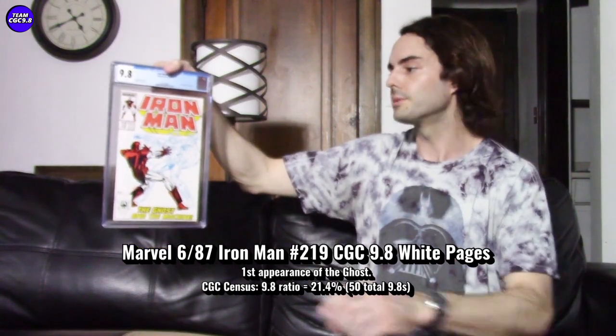So solid on the census, hey? Yeah, I mentioned the 1 in 50 and a 21.4% CGC 9.8 ratio. There's a lot of 1987 books that are 30, 40%. So that is a pretty decent rarity, I would say, for one with not many graded.